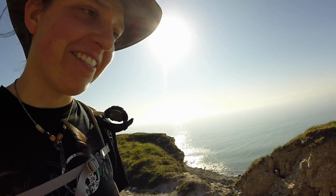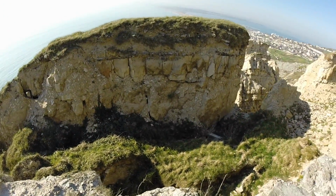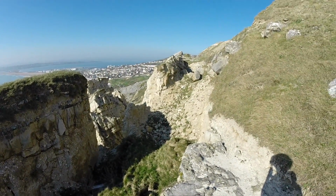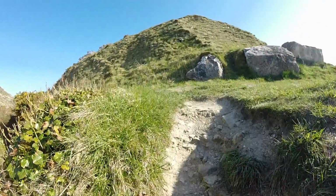Aha! This might just be why the coastal path was closed then. Oops, I'm not going that way. They've had a serious slump going on there. Gosh, look at that. That is ready to fall. Back on the coastal path diversion. Let's keep making progress.